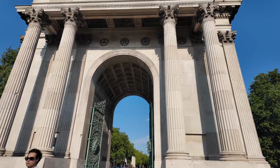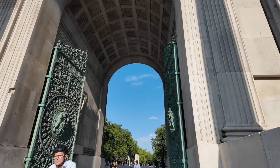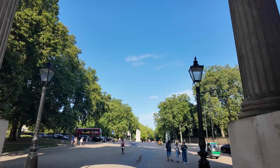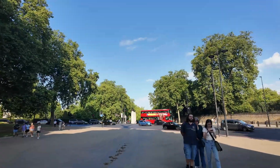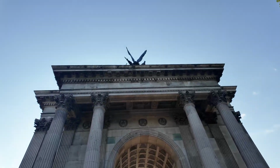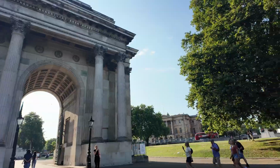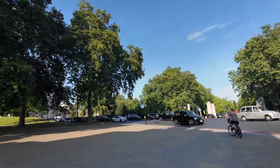It's obviously a very popular cycle route because there are hundreds of cyclists. If I'm not mistaken, and I would love it if people can correct my facts, this is called Wellington Arch. Let me just turn around so I can show you. I'm pretty sure it's called Wellington Arch. I haven't looked it up. I can't see any signage, but I'm going to say it's Wellington Arch until someone corrects me.